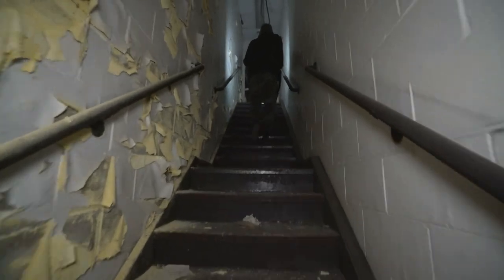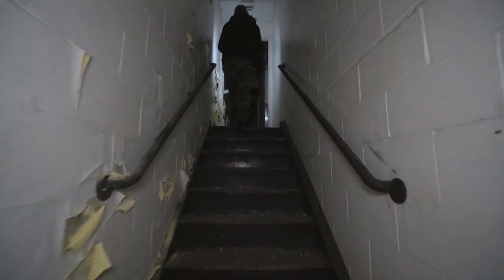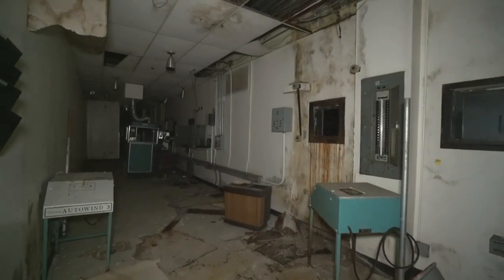So Chris found the stairs. We're gonna go up, see if there's any projectors left. Maybe even movies, that'll be pretty cool. Oh yeah, if there's movie games up here, that'd be awesome. Okay, there are still projectors left.